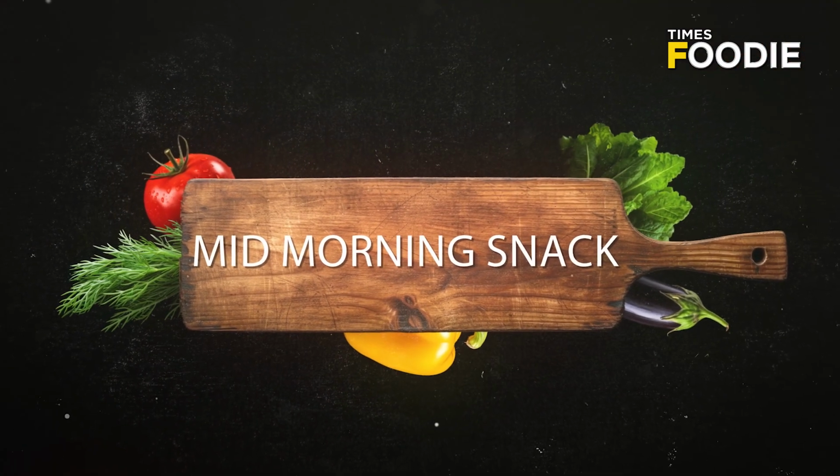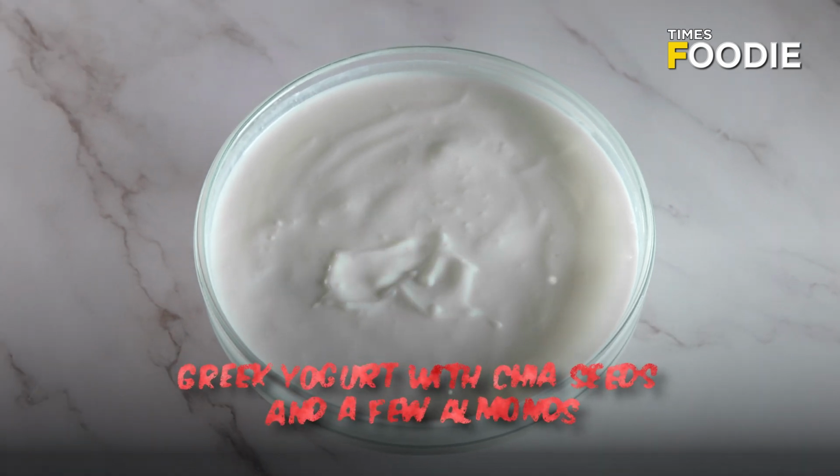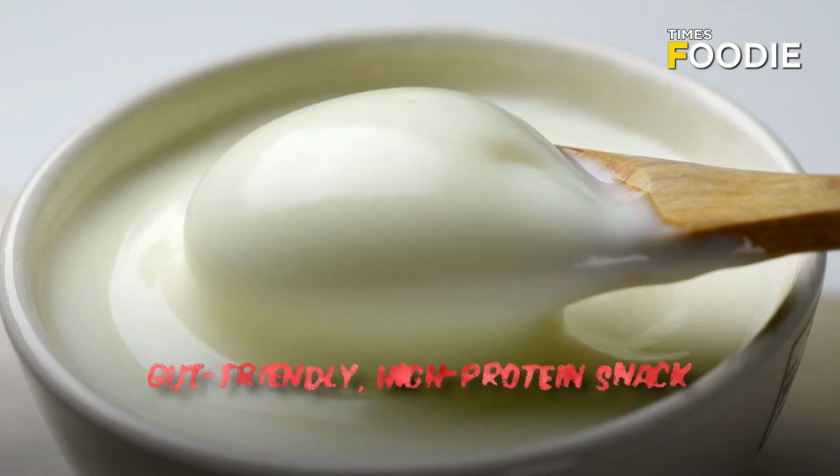Mid-morning snack. For mid-morning snack, go for Greek yogurt with chia seeds and a few almonds. It's a gut-friendly, high-protein snack that's easy to prep and super satisfying.